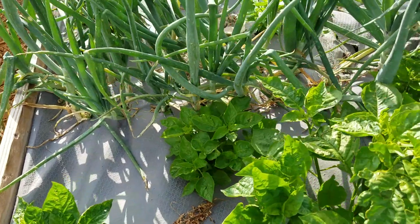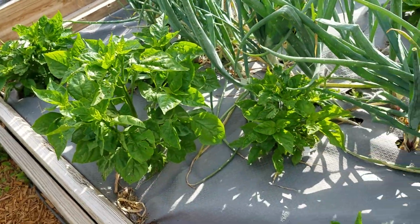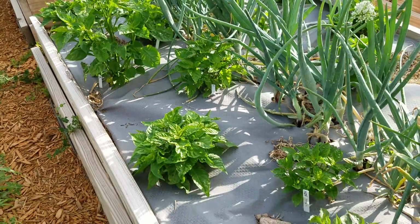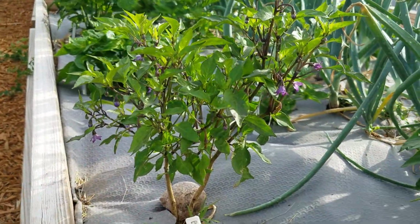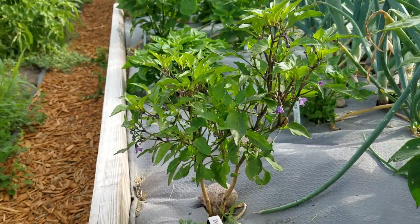All of my hot peppers. If you'd like to know what all of them are, I can certainly let you know. A lot of Trinidad scorpions, habaneros, some ghost peppers. The Buena Muerta, a lot of flowers. Can't wait to taste those, see what those taste like.